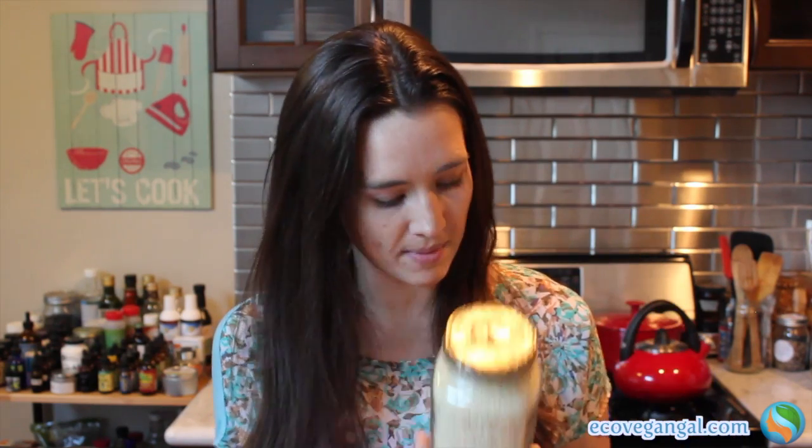Now, jars are really wonderful too because not only can you use them to fill up from the bulk bin, but you can also use them to store things. So in here I've got some millet. This one has some flax seeds in it, and they can just go right on your counter. They look really nice. You can put labels on them. In both cases, you want to make sure that you weigh the containers before you put food in them so you're not paying for the cost of the food and the container. A glass jar could really add up fast on a scale.